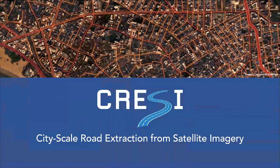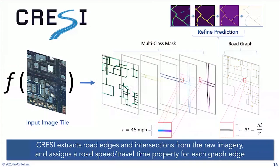We call this CRESI, city scale road extraction from satellite imagery. And how does it work? Also note that this general approach was what all those winning algorithms also used for SpaceNet 5, where the goal is to extract the road network, but then also get speed estimates. How do we do it?